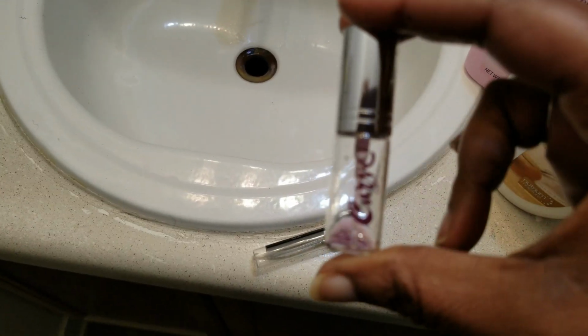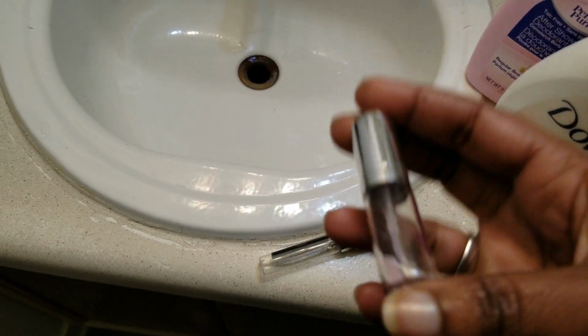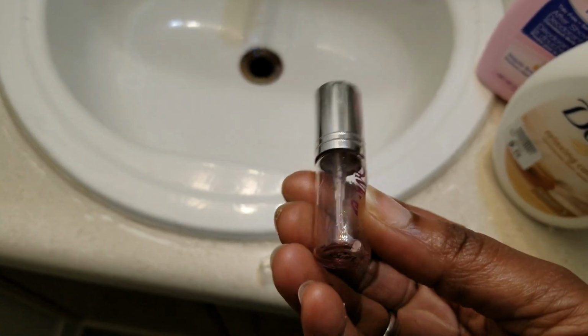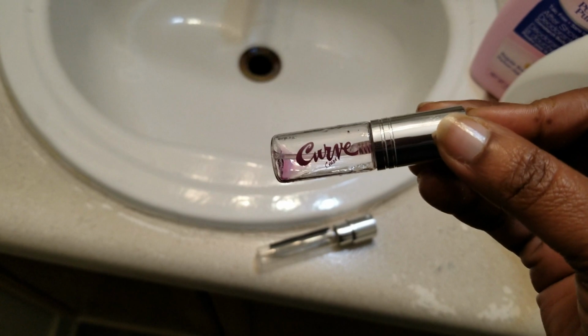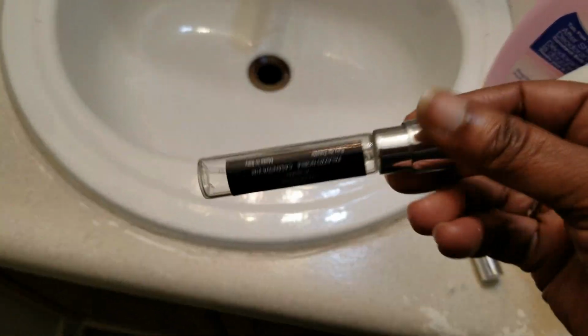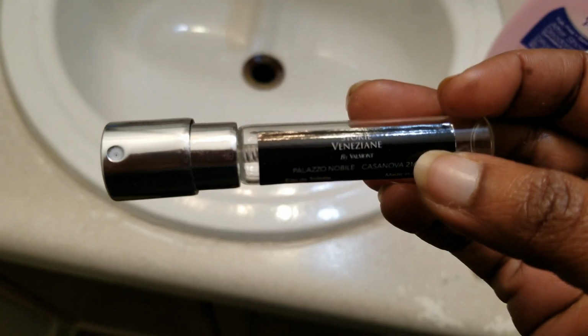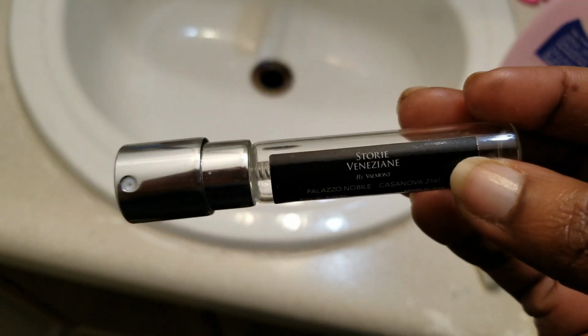It's like $10 at, what's that store, City Trend. So that's where I got this from, and I used to wear this fragrance all the time. You can actually get the bigger bottle from Walmart. I forget how much it is, but anyways, finished with that, and then finally finished with this scent from Scentbird, which I think I'm going to start my subscription back with Scentbird. I'm just not sure yet, y'all.